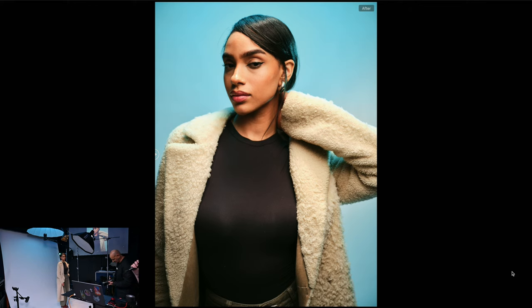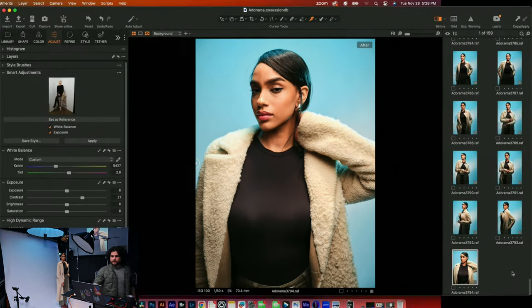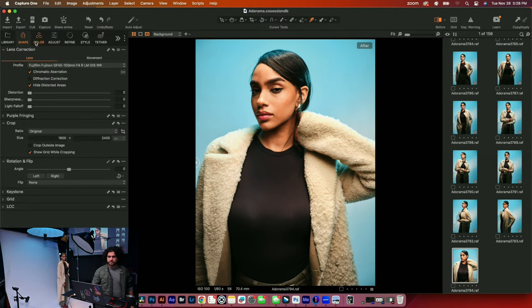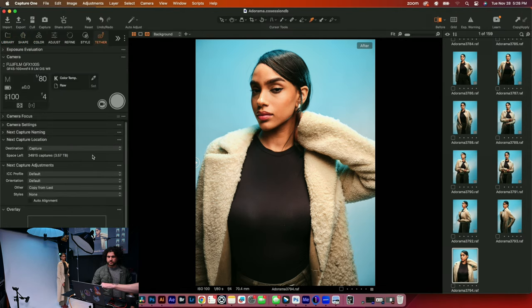You didn't really go over your camera settings, so what ISO, aperture, and all that? Okay. ISO is 100. The aperture is f4, and the shutter speed is 1/80. 1/80 of a second, okay?